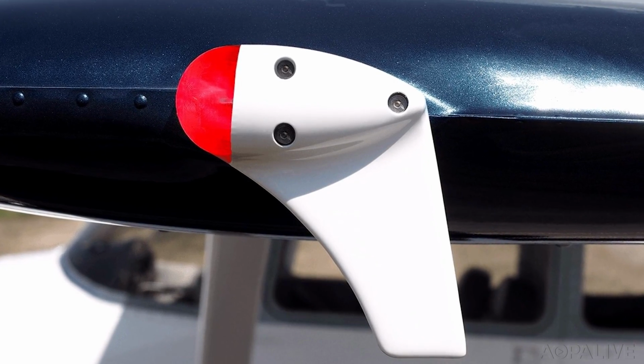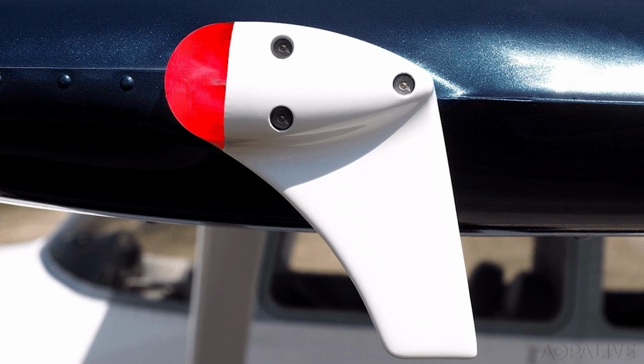This would be the UAvionics Sky Beacon. It's a very innovative UAT, so 978 megahertz ADS-B out that goes on your left position light along with an LED position light and an LED strobe. So it's a very turnkey solution. It includes the UAT, it includes the position source for ADS-B, all in one easy to install package.